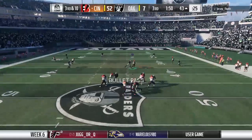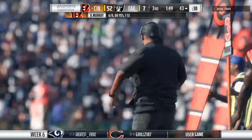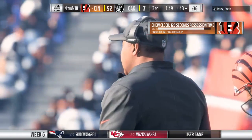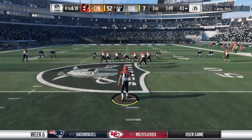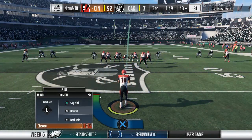Off the play fake, Murray. And incomplete. The contact made the ball roam free and brings up 4th down. That would have been a great catch, but it's real difficult to hold on to it because it was contested all the way. Would have been a great play if he'd been able to haul that one in.